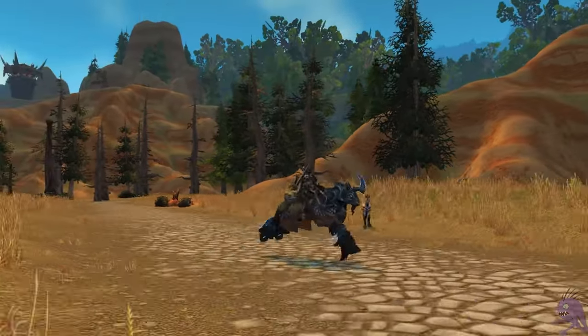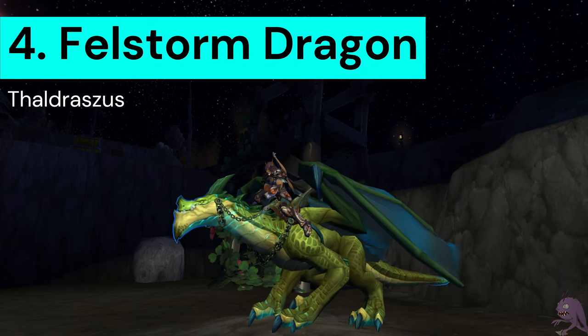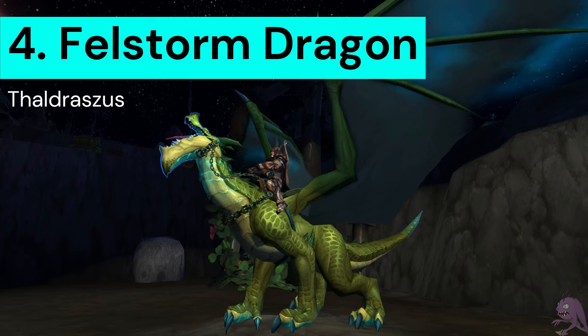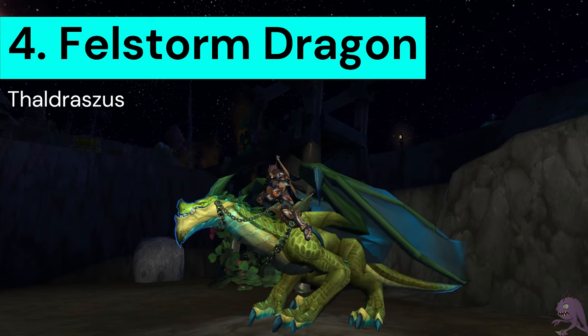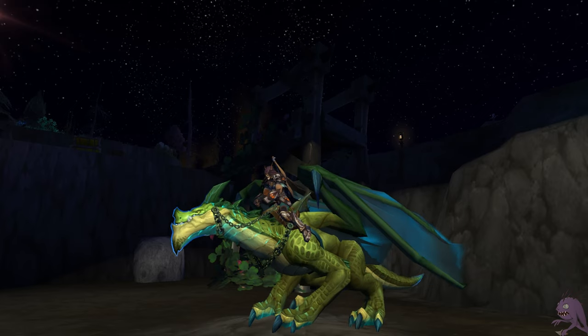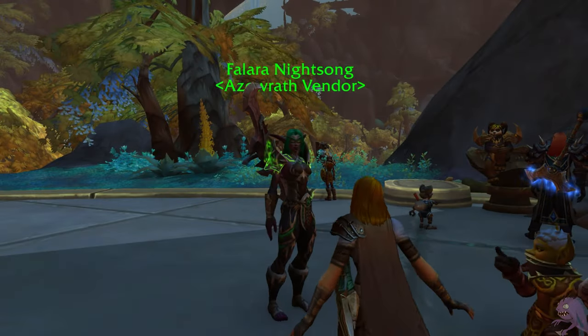So, moving right along. At number four, the Fellstorm Dragon. This is a mount I recently added to my collection, too. It's found in Thaldraszus, and this is really cool because this is a Stormdrake, and up until now, Stormdrakes were either entirely RNG, hard to get, or you had to be really good at PvP back in Legion because it was a Gladiator mount.